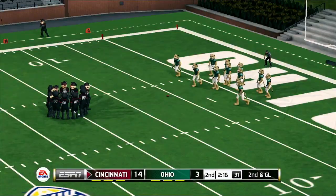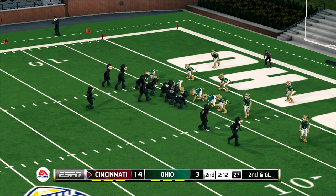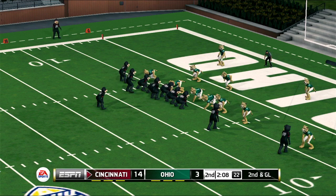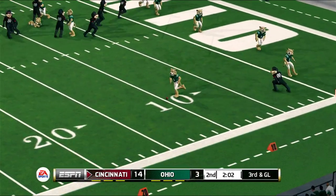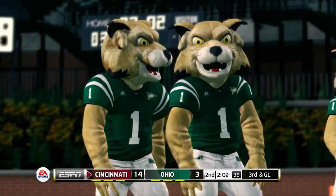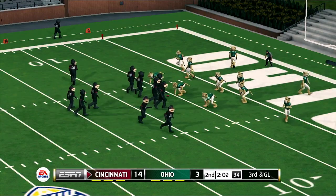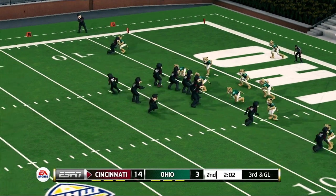This is the 12th play of this drive. Tight right. Mark 38. Here we go. Easy. Eagle. Motion. That close to being intercepted. I like the scheme the defensive coordinator came up with here. They were all over the place on that play and left the quarterback nowhere to throw it. It's third and goal from the 5.